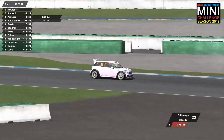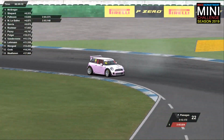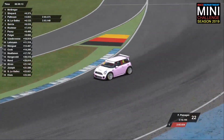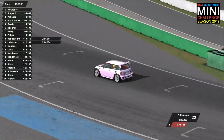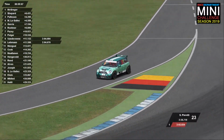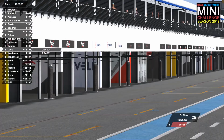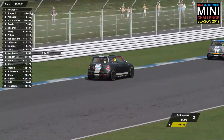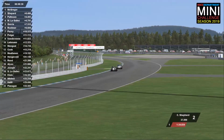That is really, really unlucky for Flanagan. He was just collected in that, and it wasn't even his fault. He's carrying on, not hitting the pits. So Perotti is going down the pit entry. He is going to go and repair that machine. Ultimately, he knows now that race number 2 will be starting from first position.